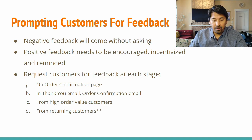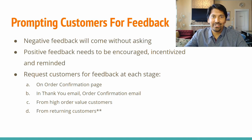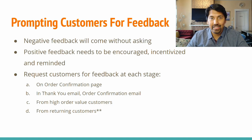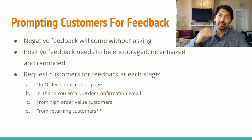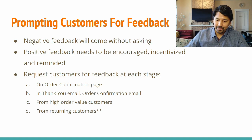Now, if your order confirmation page is not customizable, then you can do that in your thank you email. That's something you can customize on the Shopify backend. There is an order confirmation email that gets sent out to your customers when they complete the order. So that's another email that you can customize and say, hey, thank you for ordering. Can you please give us some feedback on Facebook using this particular link here? I'll share that link with you, exactly what that is, that your customers can click on, and that will allow them to proactively give feedback on your ads.